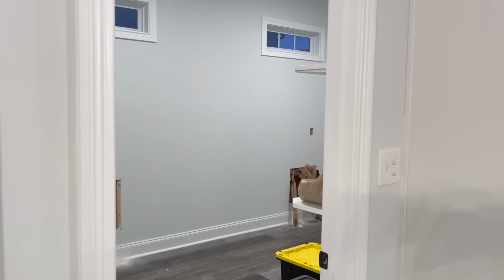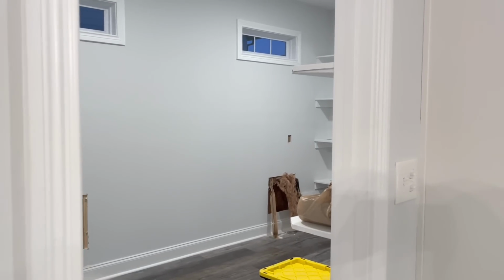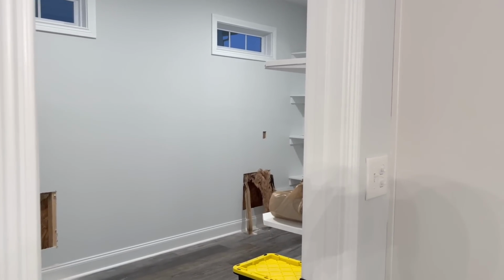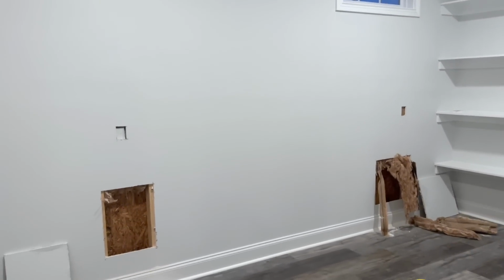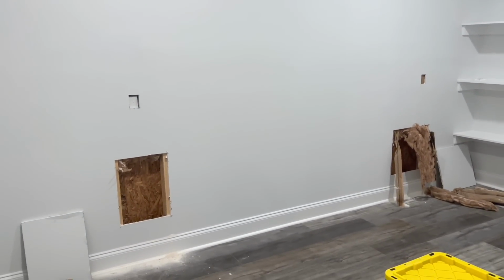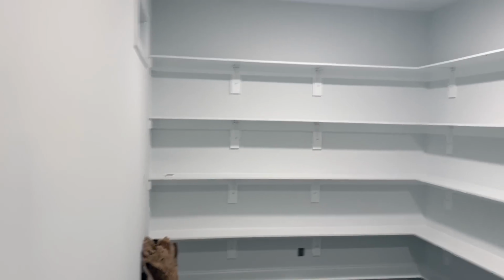All right, so right off the kitchen is this room right here. And this is supposed to be the pantry. So I'm gonna tell you guys all about our pantry and our plans that we have for our pantry. We're currently getting outlets put in. So we have two here and we have a couple down here on this side. But I'm gonna stand in the corners just so you can see how big this pantry is.